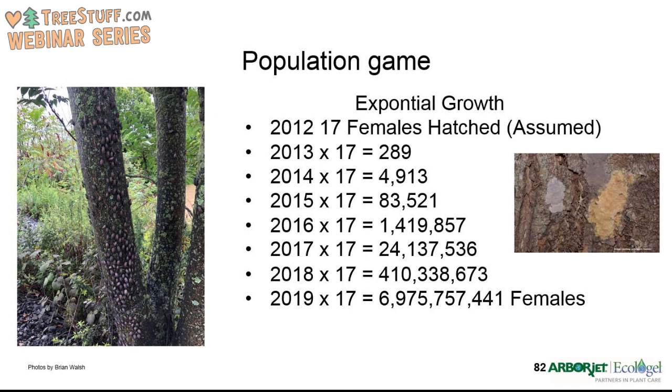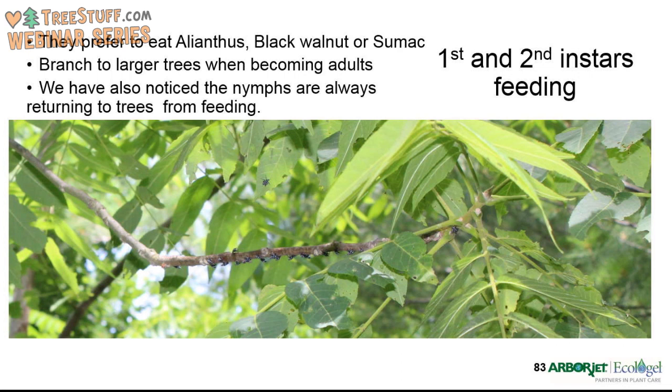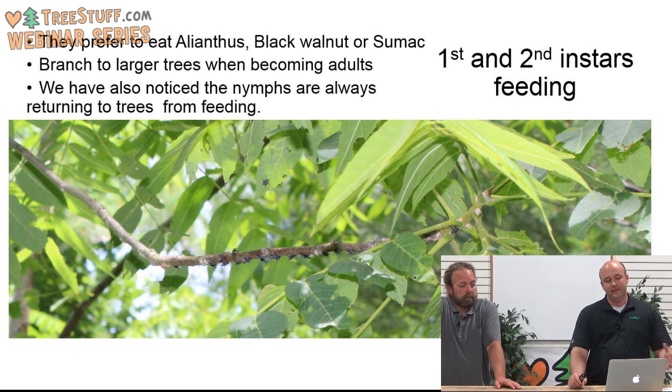See how thick that population is up and down those trees. Different egg masses on the right. This is a feeding on the branch, guys. They love ailanthus. They love black walnut. Anything with that toxic sap is what they're going after. Does it speed them up? You can see different instars, so it may help speed up that process.